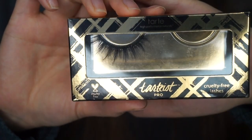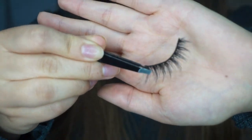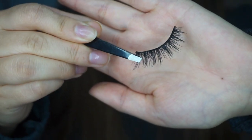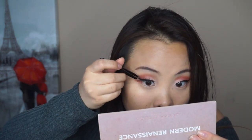This is my favorite pair of lashes by Tarte. Literally makes my eyes so much more awake. There's the whole entire look together. Lashes are a must. Applying that on, try not to stab my eye with these tweezers. You can never be too careful.